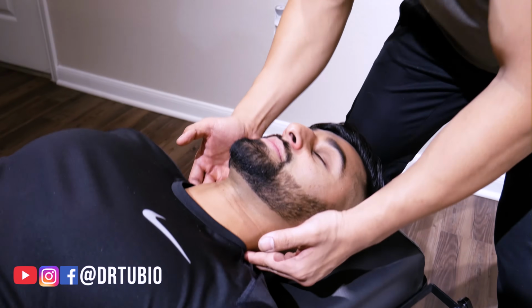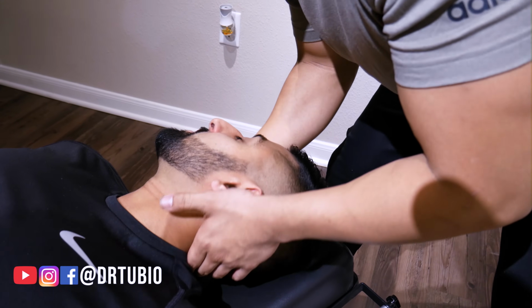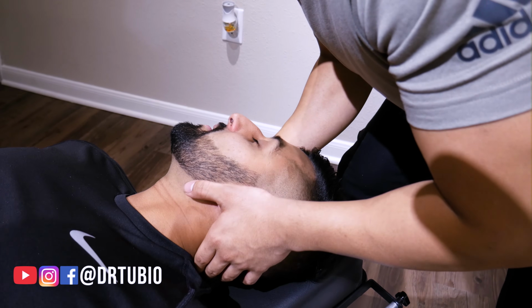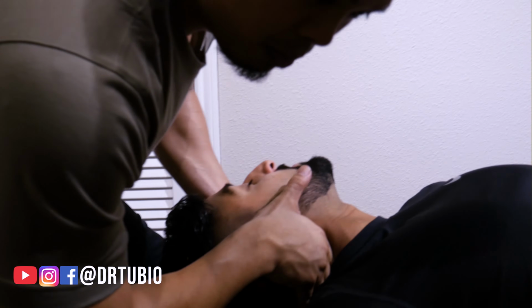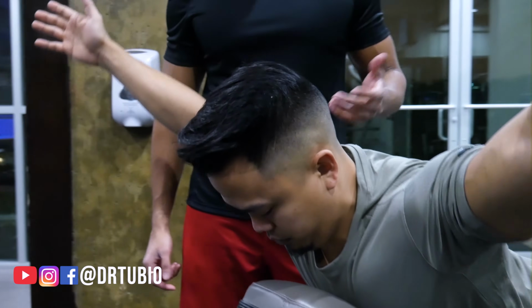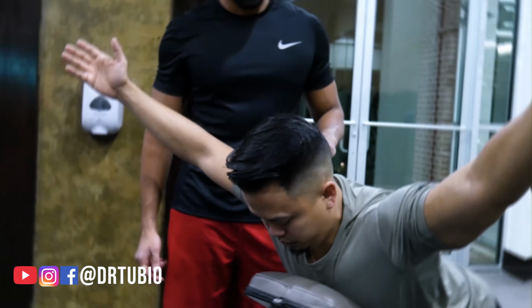Now we're gonna adjust the suboccipital region. Relax a little bit more. So I'm gonna have them bend. Look to the left a little bit more. And bring it into a better posture.